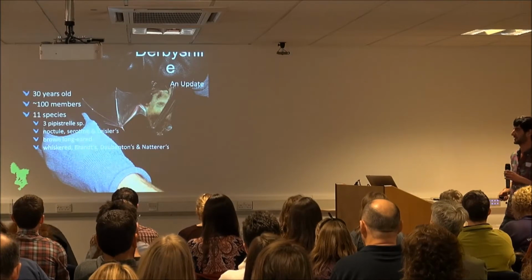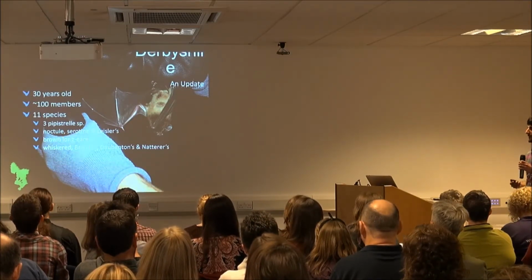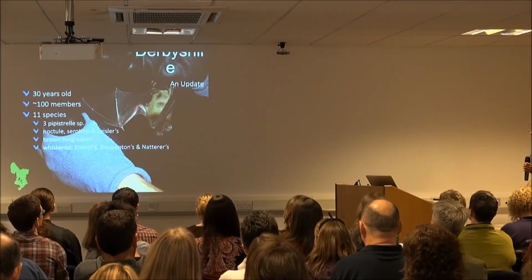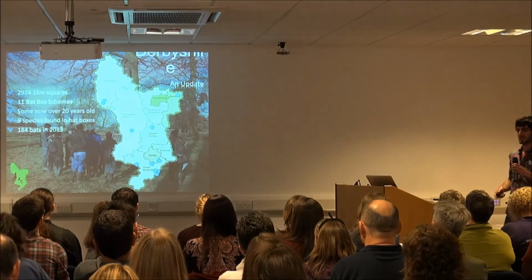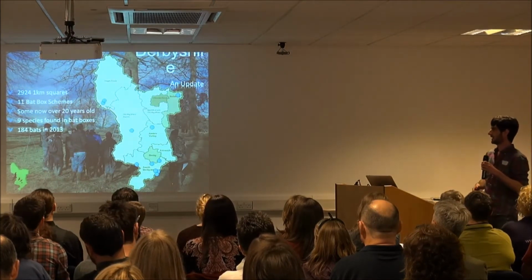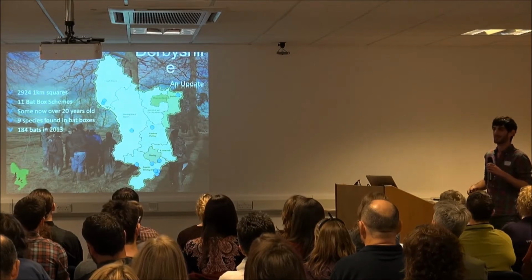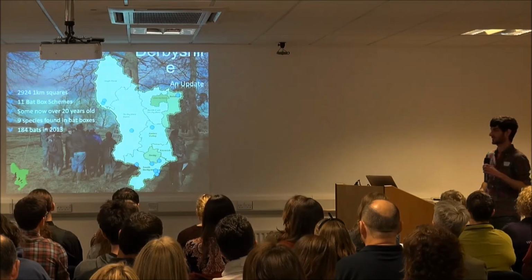We've got the 3 pipistrelles, we've got all 3 big bats, the noctule, serotine and Leisler's, we've got brown long-ears, and we've got 4 myotis, natterer's, Daubenton's, whiskered and Brandt's. We're quite a large county. We've got just shy of 3,000 square kilometres to cover. The city of Derby is towards the south of the county, which means that there's a bias of membership towards the south.